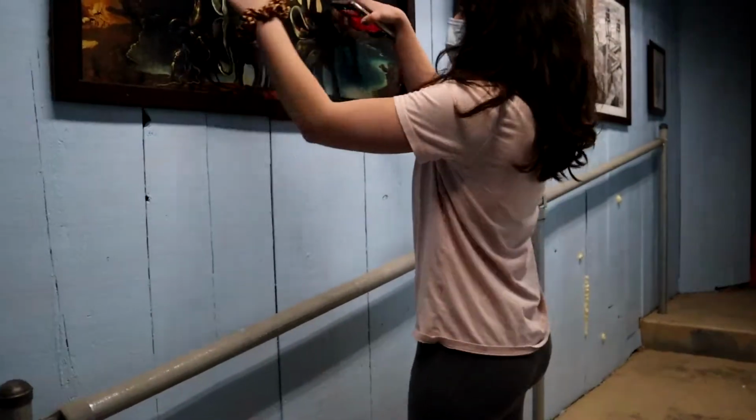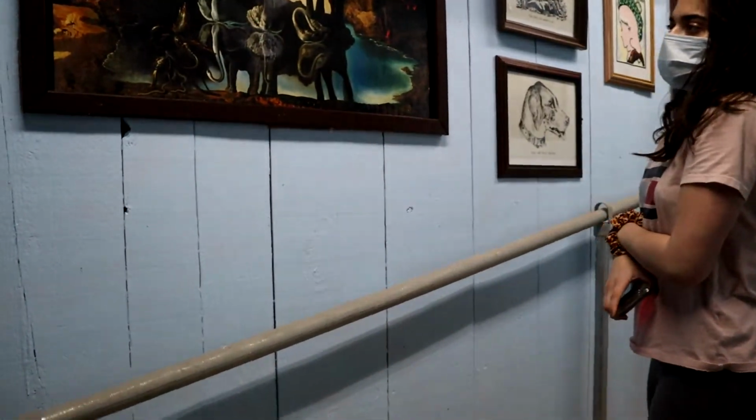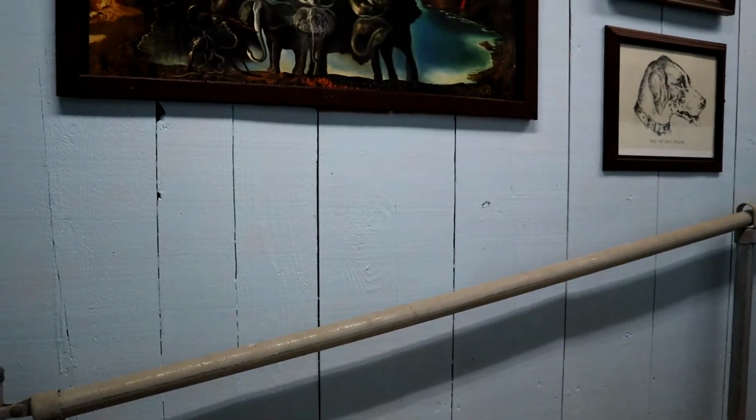Right now, we're waiting on them to unlock the mystery house. We're gonna go in and check it out. This picture in this area right here, count this out right here and you'll see. What do you see? Three swans.